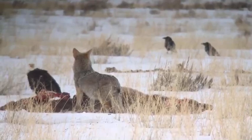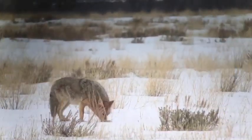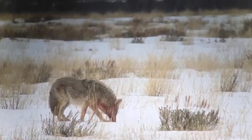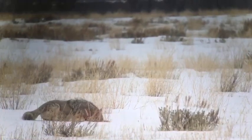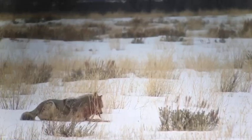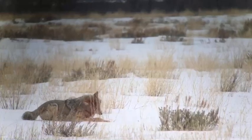A coyote's stomach can easily hold 5 pounds of meat or more. In proportion to their size, that's like a 150-pound human consuming an entire 25-pound turkey for Thanksgiving. Though a canine's digestive system can handle a meal that size better than we could, I can't help but think that the post-meal nap these two coyotes did felt really good.